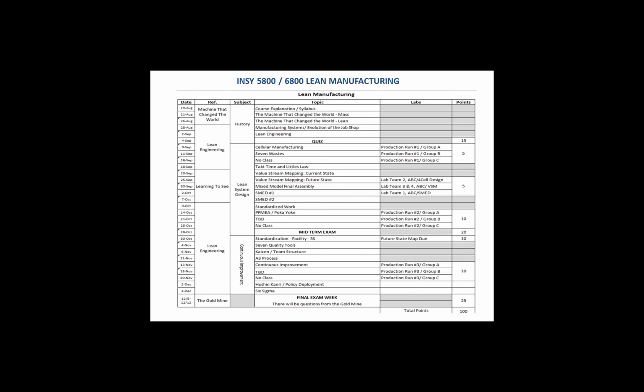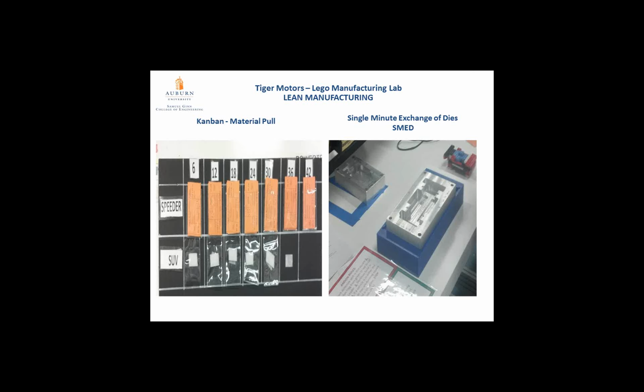Then we teach them all the techniques to design a system to pull material through and eliminate waste in a system. We implement those systems in lab going into our second production run. So you see our first production run over in the lab side is at the beginning. It's a mass run. After we teach the systems and we implement in the lab, we do the second production run. Then we go through all the continuous improvement methods and we do the third production run. Now we had hoped that we have great improvement after each phase.